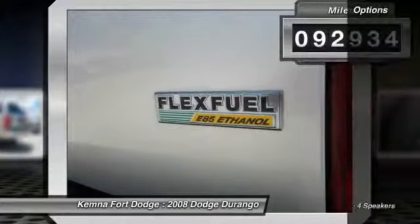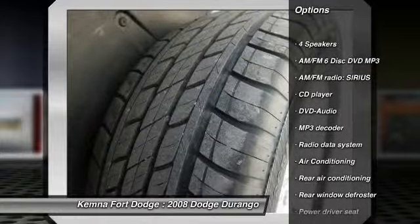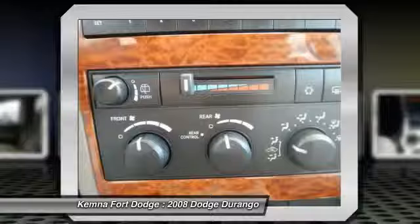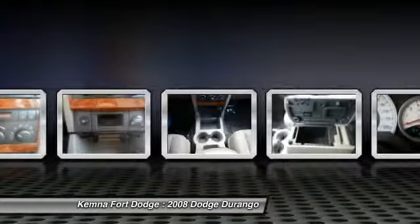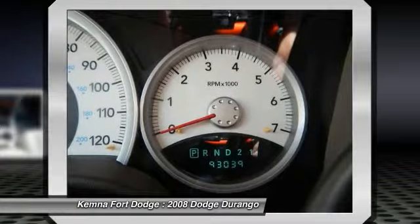Here are some of this vehicle's great options: traction control, DVD system, power sunroof, dual airbags, air conditioning, front alloy wheels, power steering, four-wheel disc brakes, AM/FM stereo with CD, DVD, fog lights. If affordable style and reliability are what you're looking for, this vehicle couldn't be more perfect. Drive it today.